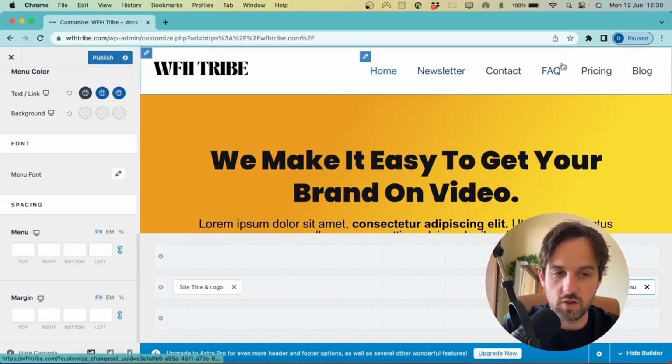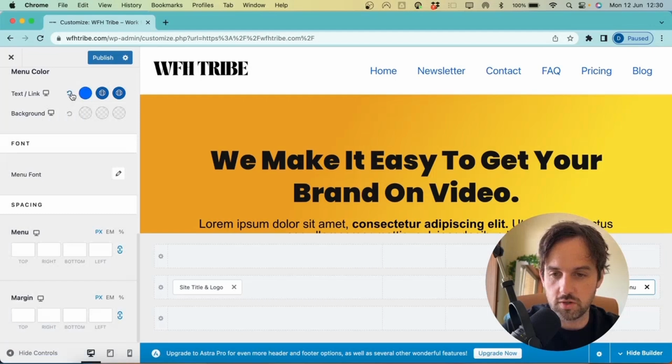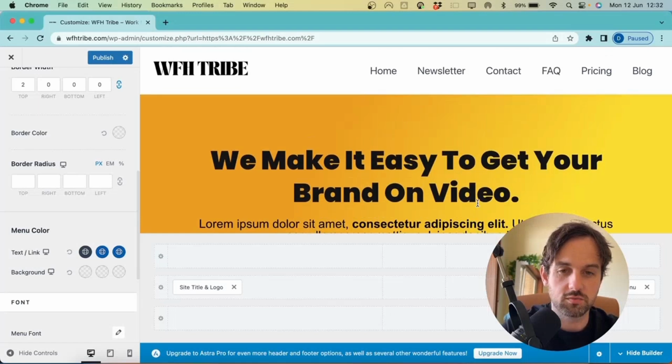And just to have the default when you're not hovering over them, or if it's not selected, you click the first one here, of course, and you can just change the color there. So you see they're all changing to blue. So I'm just going to revert that back as well. So there's just one or two more things we can do with this. As I said, we can't edit this too much because we're on the free version of both Astra, the theme, and the free version of Elementor. If you pay to upgrade either of those, you'll have a lot more options.